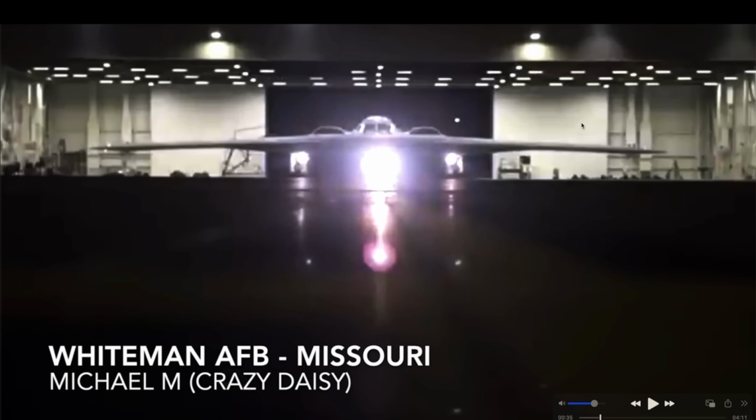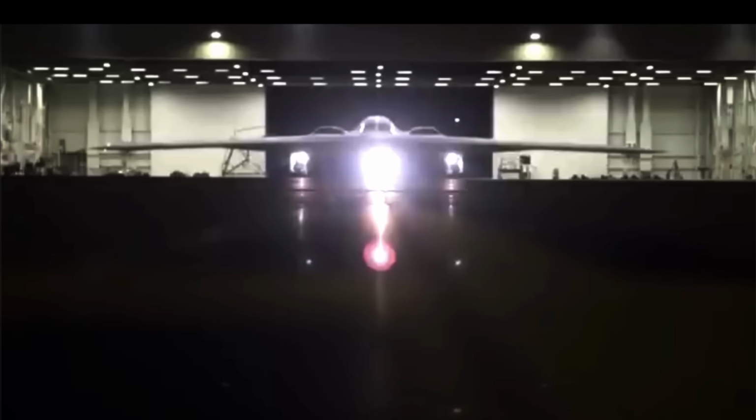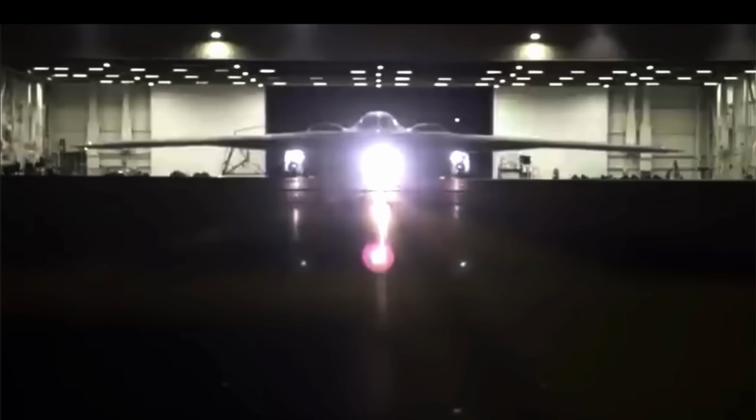Check this out. This is a video of a B-52 exiting a hangar. Notice all the lights up here on the ceiling. Watch what happens to some of the lights as this thing starts up and exits the hangar. Notice the lights start to flicker. Not all of them, but some of them.